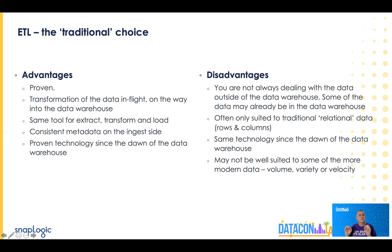Also, it may only be suited to traditional sources of data, the rows and columns type data. What about XML or JSON or some of the more modern formats like Avro and those kind of things? That might be much more complex to deal with. The traditional ETL tool may need to shred it into some pseudo-relational structure in order to actually then process it. It may not be the easiest thing in the world. And it may not be the most well suited to the more modern forms of data and those 3 V's of data: volume, variety, velocity, etc. So it's one of the interesting things of it having been around for some time: it may not be able to deal with the capabilities that are required for the modern environment.